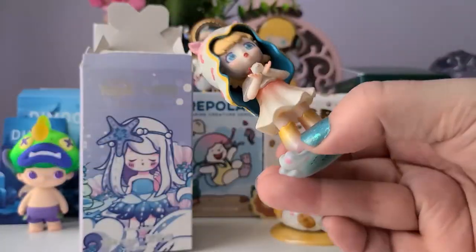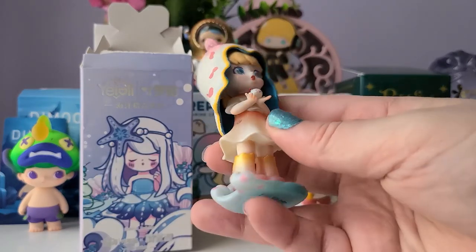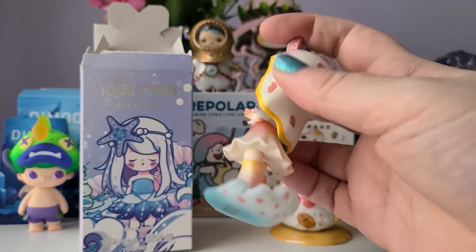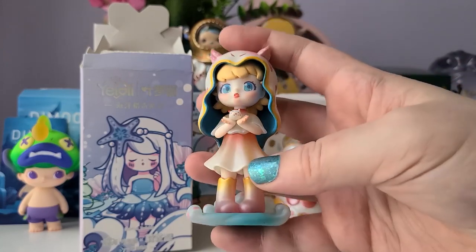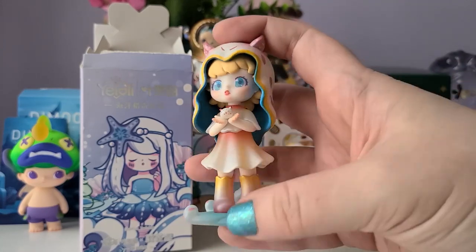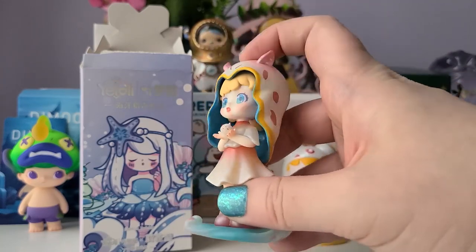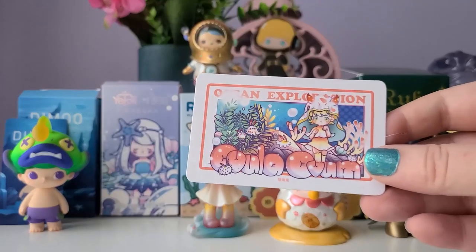1, 2, 3. Oh, look at this beautiful one. And I think this is the quiet seahorse one. Oh, I love this. Oh, this looks so cute. Okay, I'm gonna have a look to see if we have a card inside. And we do have a card inside.